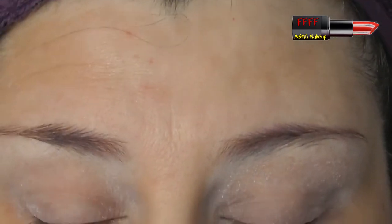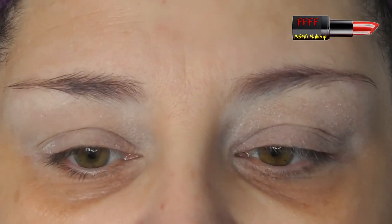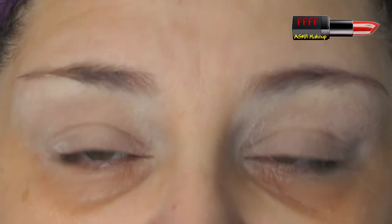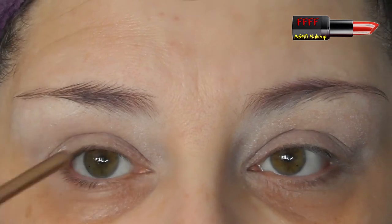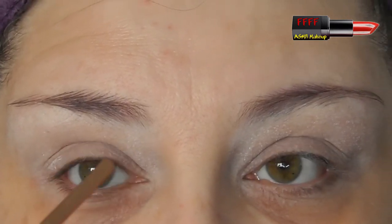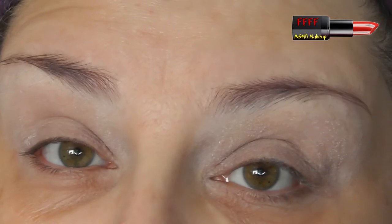Now, a lot of people with deep set eyes are mistakenly told or are under the impression they have hooded lids. So I just want to explain the difference for you. When I look straight ahead with my brows relaxed, you can see all of my mobile lid from inner corner to outer corner. You can't see much of it, but you can see it. So I don't have a hooded lid.